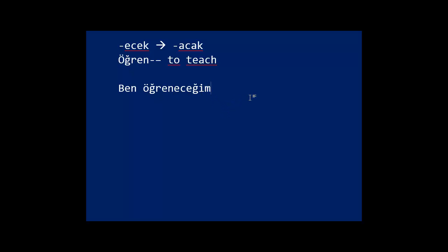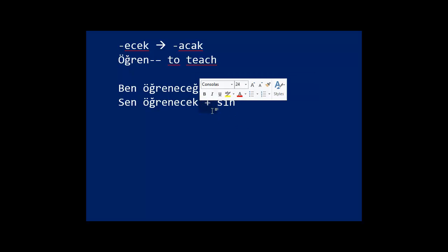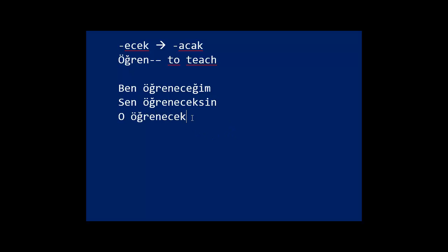Okay. And how about for sen? We already have öğrenecek, and then we add sin. Well, this ends in k, and then we add s, so there's nothing to change. Sen öğreneceksin, which is you're going to learn, or you will learn. And as I said, the simple future form, öğrenecek, is also the conjugation for third person, which means he will learn, or he's going to learn.